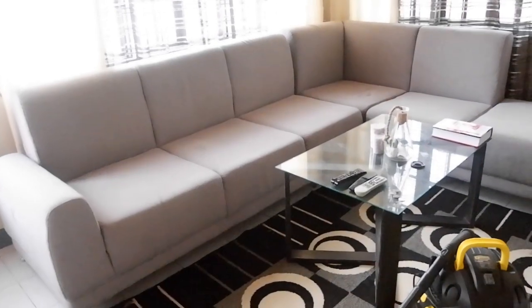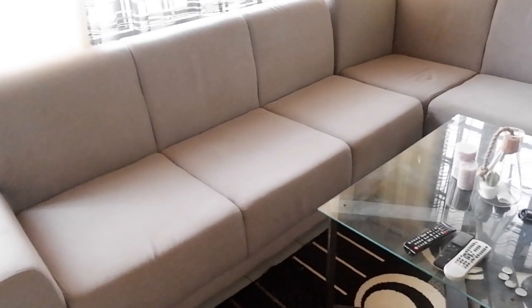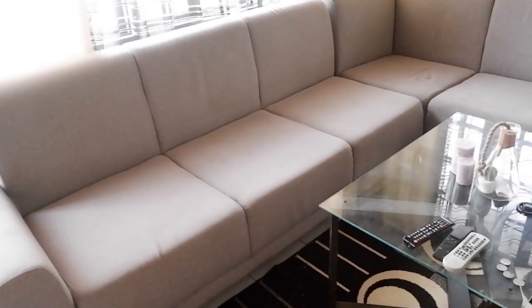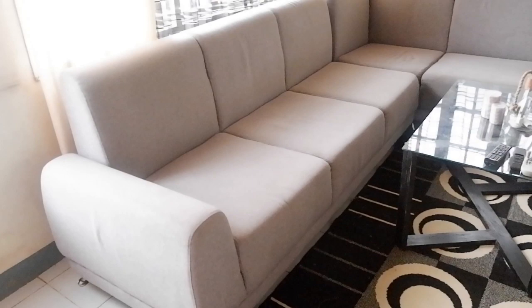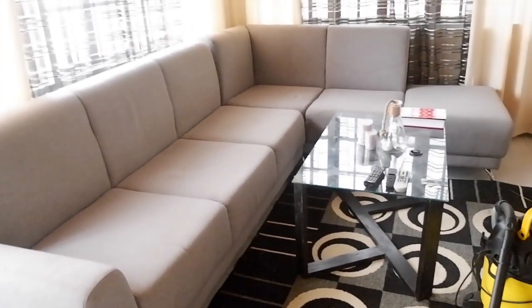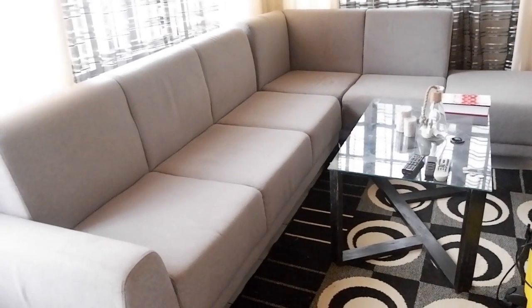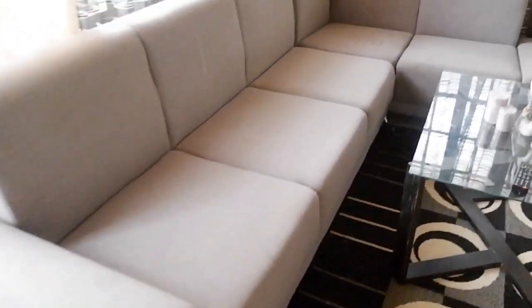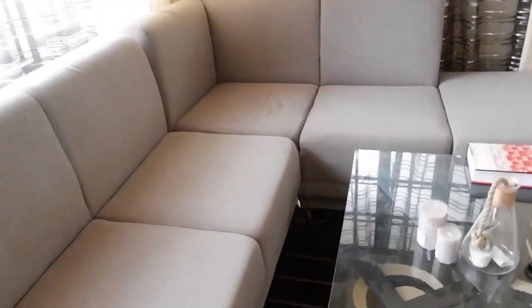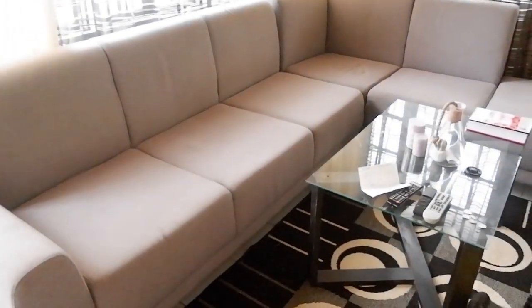Na-maintain siya tarong. Easy ra pud siya i-clean using a detergent powder and water, and then we vacuum the water out. And that's it. What is the downside of this sofa is that it takes 5 to 7 days to dry even after vacuum and drying it from direct sunlight. But it's okay because we only do it once a month man pud. Though we vacuum if possible every day, but most of the time gakabuhat na mo siya every other day.